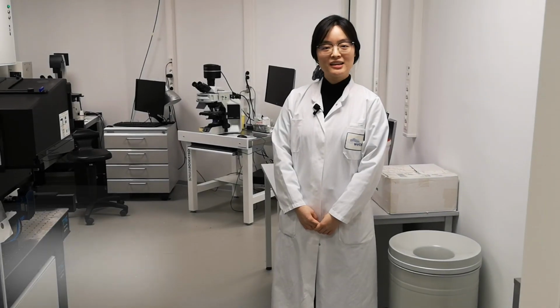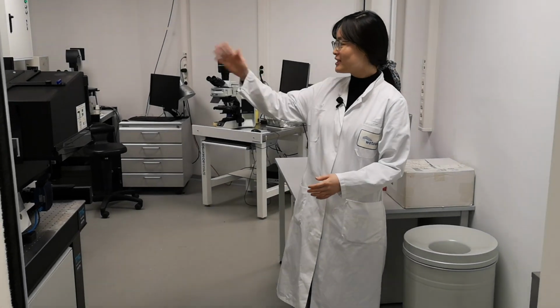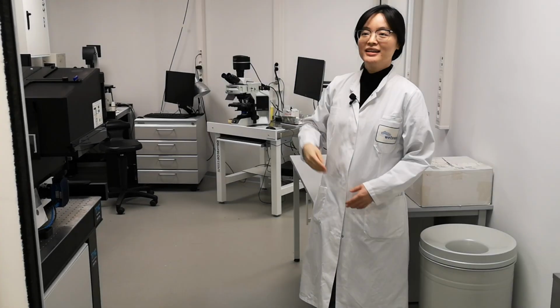And now we enter our microscopy lab. Yuja, who is working with fluorescent microscopy, will guide us into our facility. Hi, my name is Yuja. I'm a fourth year PhD. Today I will show you our microscopy room. In this room, you could notice there are three pieces of equipment. There are two behind me and one here.